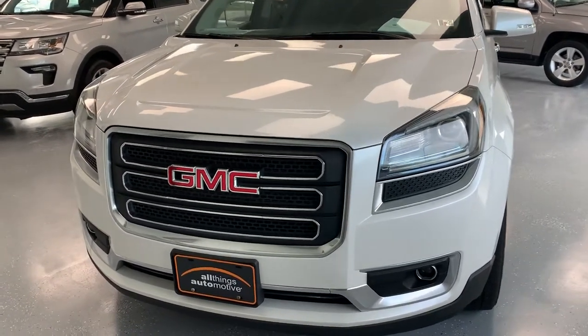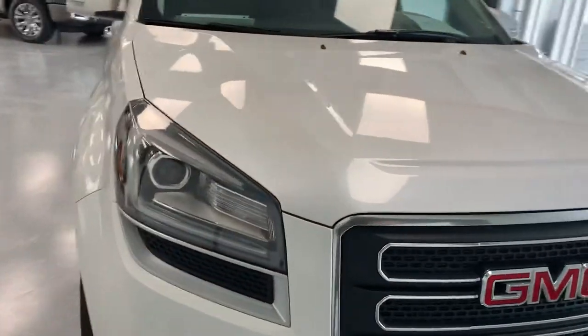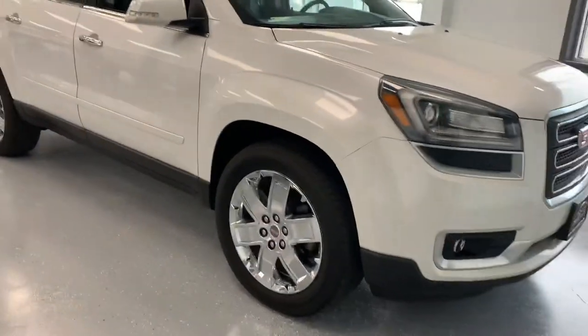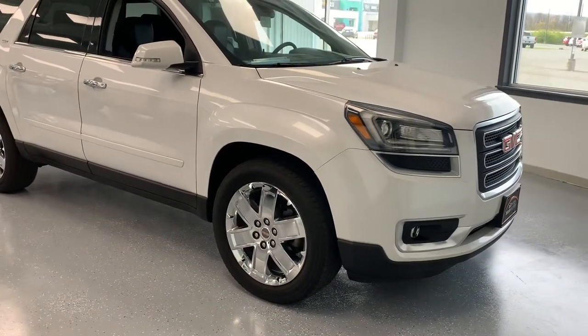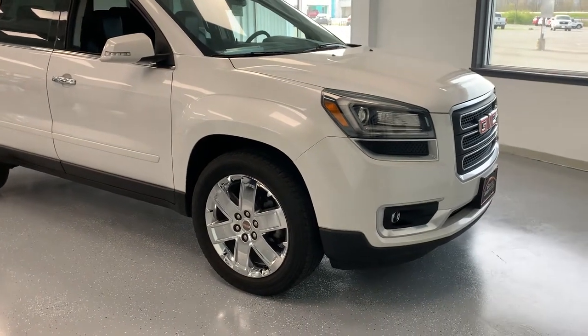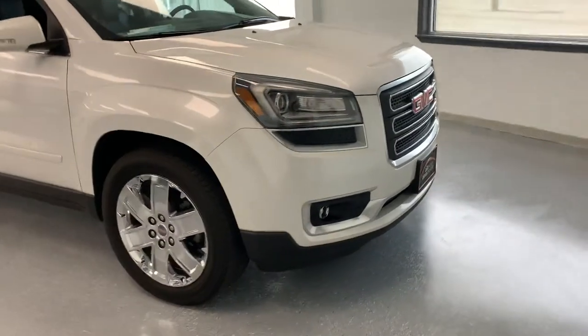This was the last year for the Acadia in this body style. As you know, if you go to the 18 Acadia, you're going to be looking at a completely different car. Some of the benefits of this body style, though: this body is 6 inches longer and has a standard V6, compared to the new Acadia, which is 6 inches shorter and has a standard four-cylinder. So this is the last year for the bigger body in the Acadia.